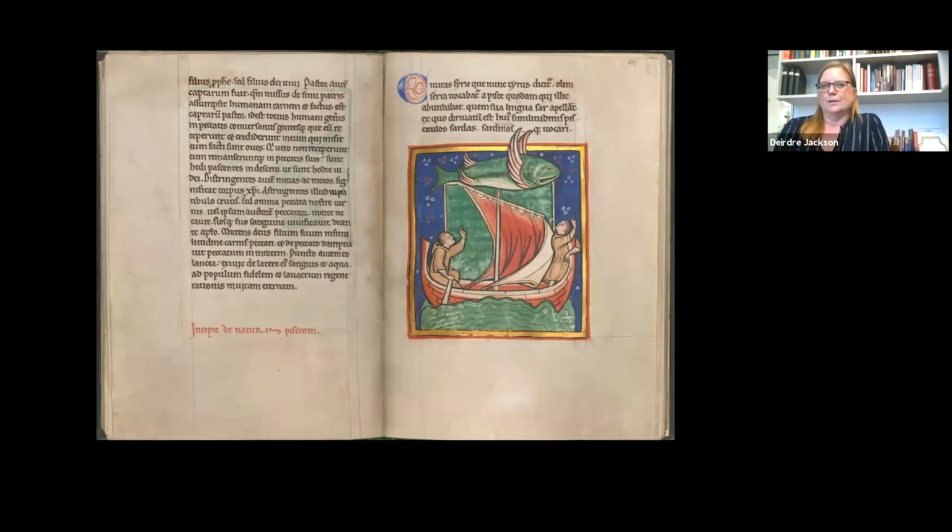So for the original readers of the Worksop Bestiary, when they came to this page and saw the word Tyre, they would not only have thought of a city mentioned in the Bible or a city of literary interest, but a city of contemporary relevance.